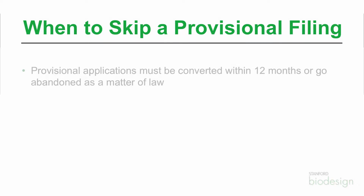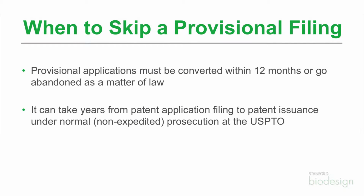Okay, your provisional application goes abandoned as a matter of course within 12 months if you don't have another filing. So if you file a provisional and you wait the full 12 months and then you file your non-provisional and you don't expedite prosecution, you're looking at years and years before your application ever matures into a regular, issued patent that you can go out and sue someone.